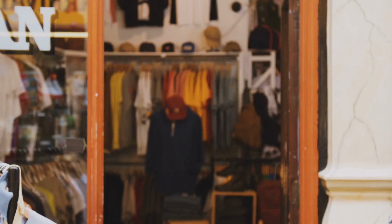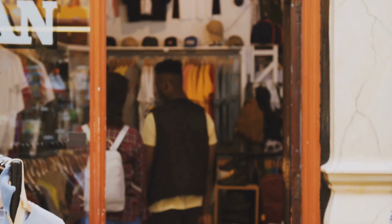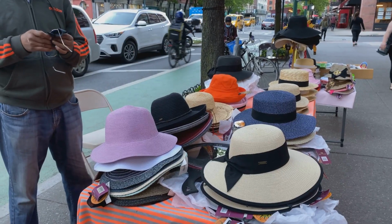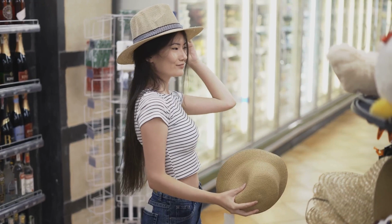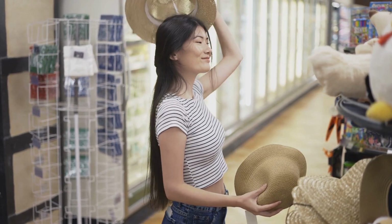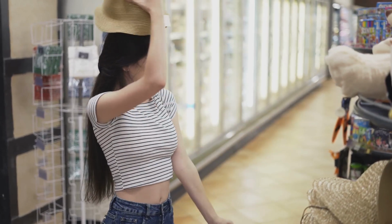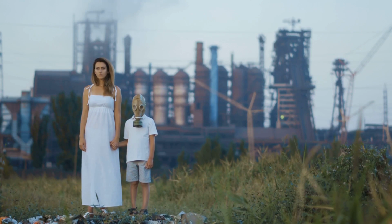The chronic exposure to mercury through the skin and inhalation of vapors brought on a plethora of neurological issues. Delirium, hallucinations, and tremors were not uncommon among those working in the hat industry. But the effects of mercury poisoning weren't limited to the hat workers. The widespread use of mercury in everyday items like hats and even medicines meant that the general population was also at risk. Over generations, the effects of this wide-scale poisoning could have been profound.